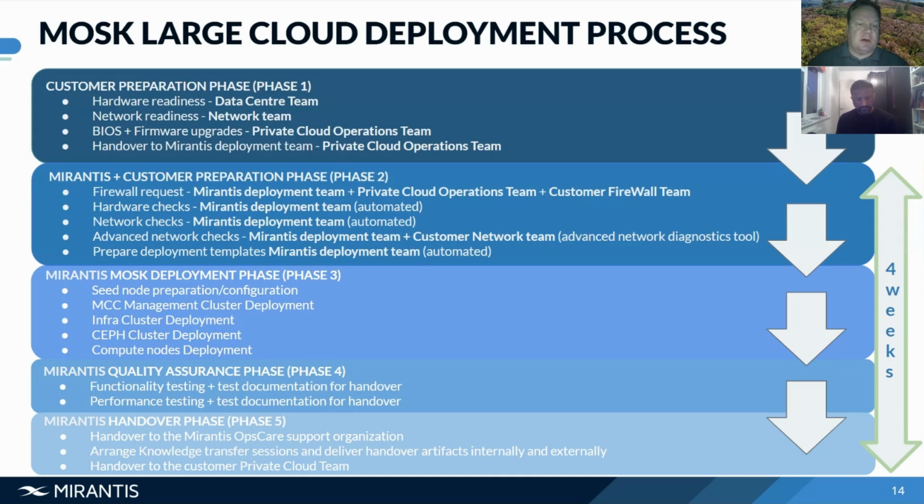So the first part is the hardware readiness in terms of racking, stacking. That's being done by the customer's data center team. Then the network readiness, that's being done by the customer network team. That's top of rack switches, that's spine switches, and all the connectivity that's related to that. Then there is a cycle of BIOS and firmware upgrades. That's done by the private cloud operations team. So the customer also has an operations team, takes care of their clouds, right? And then they hand this over, those completed tasks, to the Mirantis deployment team.